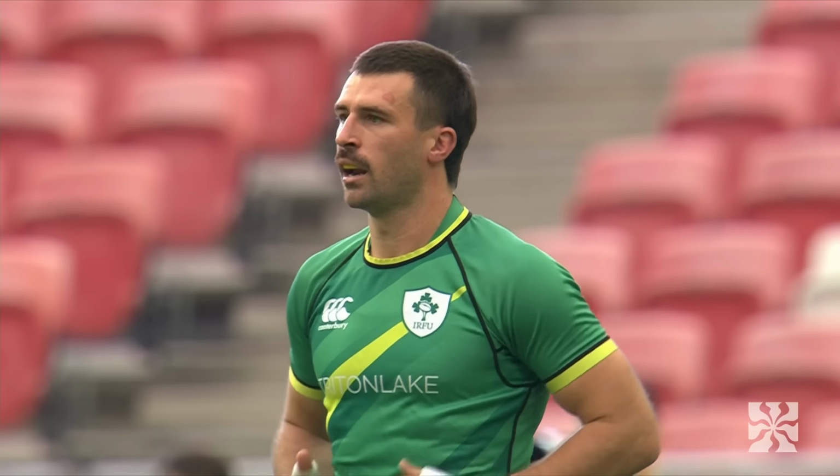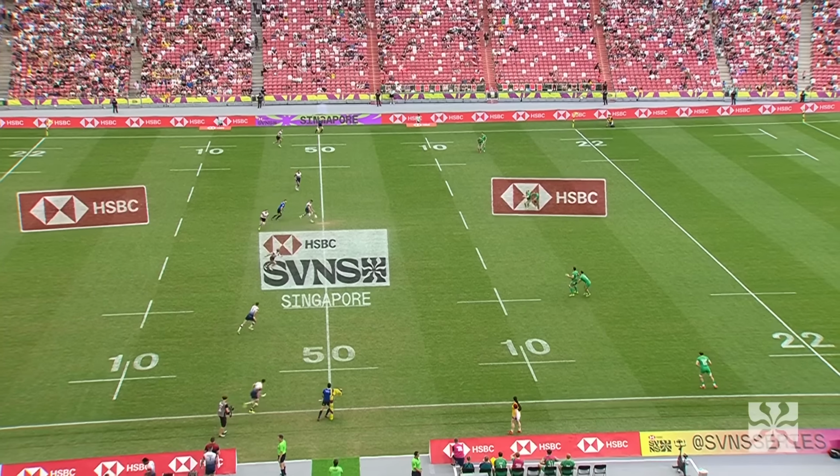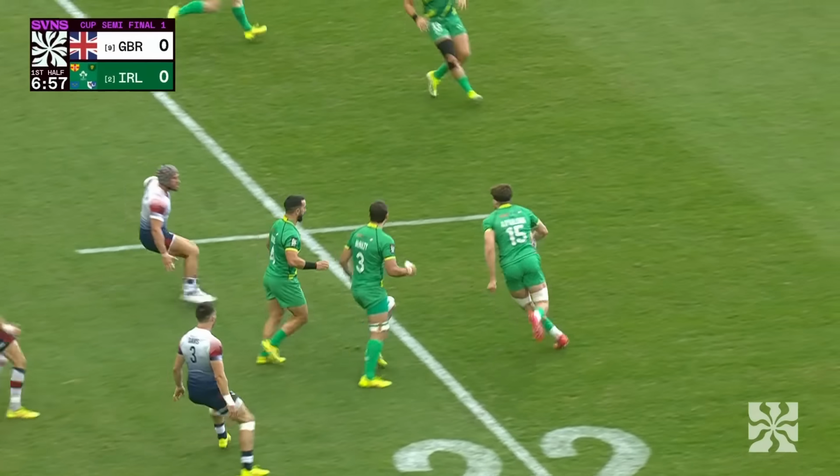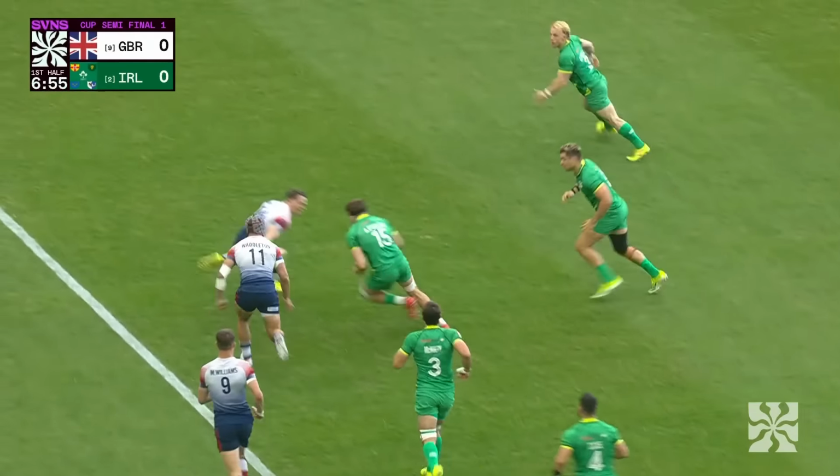So Great Britain, as good a chance as anyone. They will kick off, Ireland to receive. And taken by O'Sullivan. From inside the 22, their first phase in the game, despite the attention of Waddleton.